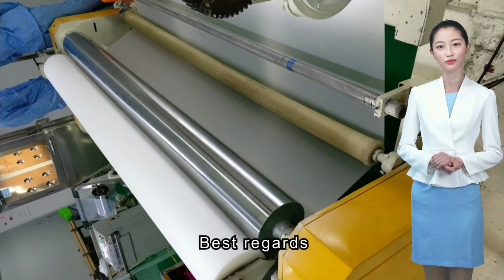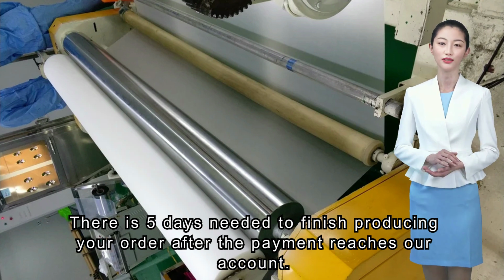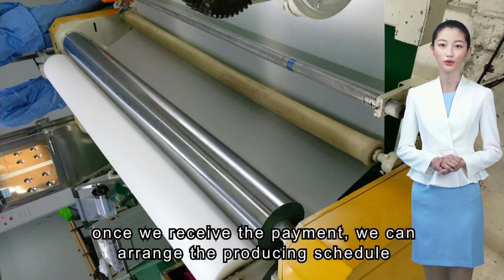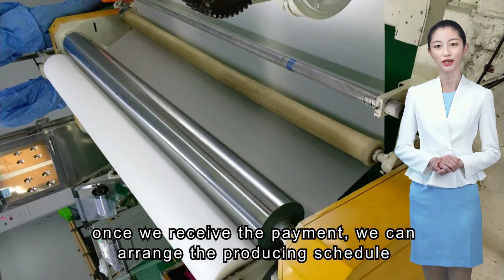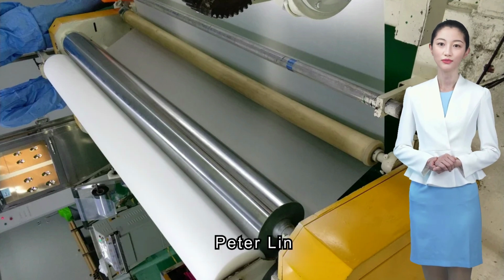Best regards. Glazier D. Dear Glazier D., 5 days are needed to finish producing your order after the payment reaches our account. We have all the raw materials in storage. Once we receive the payment, we can arrange the producing schedule and start to produce your customized EVA Interlayer film immediately. Best regards. Peter Lin.